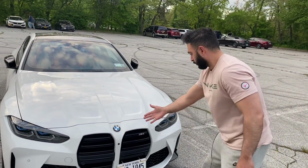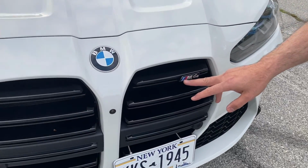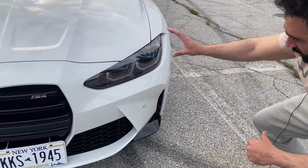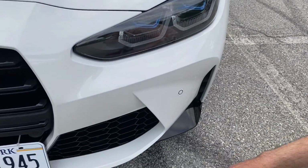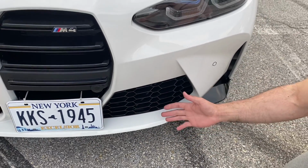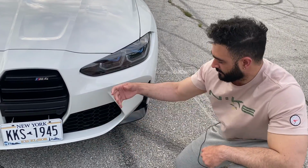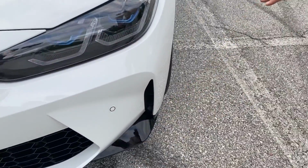All right, so we have right here one of the M4 badges. You have like 3 or 4. This is the first one. The headlights are beautiful. The car is off, and look, this blue LED headlight. These vents are functional. Everybody always complains about a car when they have fake vents, but guess what? There's nothing fake about this vent. Perfect aerodynamics, good for cooling. Right here, functional as well for cooling the brakes.